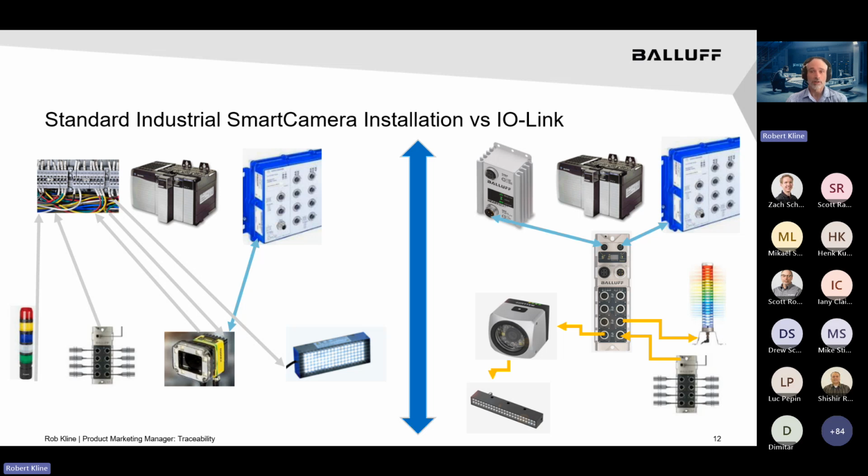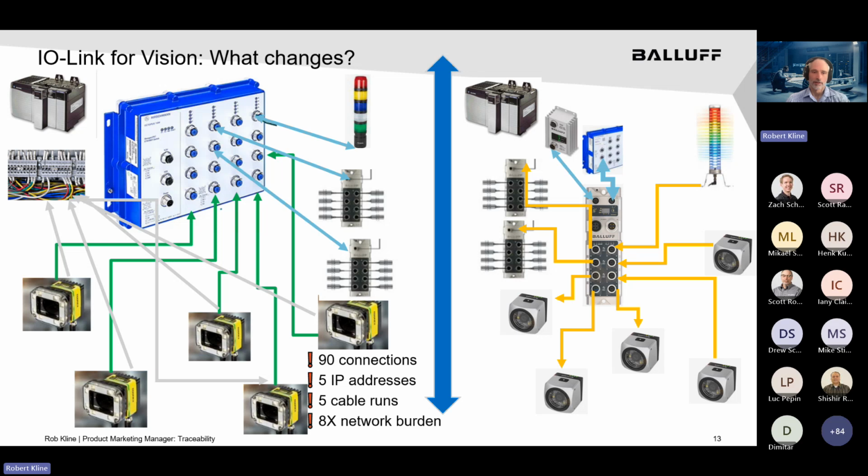But of course, most installations aren't just one camera, and so if we scale that up to a typical 5-camera solution, you can see the savings really start compounding. So 90 individual connections for a 5-camera solution. And by the way, this is no external lighting. This is just single built-in lighting. You're eliminating 90 cable connections, 5 IP addresses, 5 cable runs, and 8 times less networking burden.